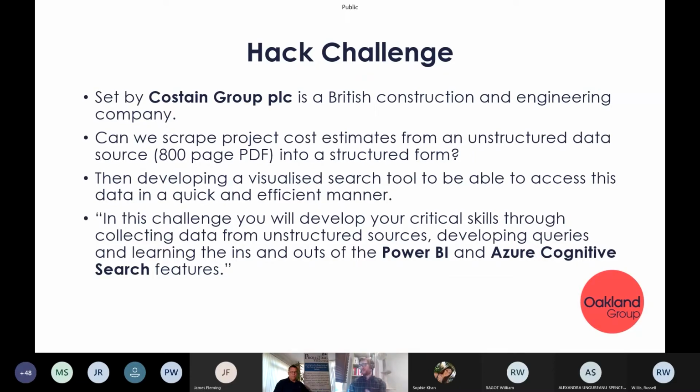One of the things that attracted me to this challenge was the chance to try to use Azure Cognitive Search. I do a lot of work in Azure in my day job, but I never used Cognitive Search, so I was curious to see how good it was and if it lived up to what Microsoft sells it as.